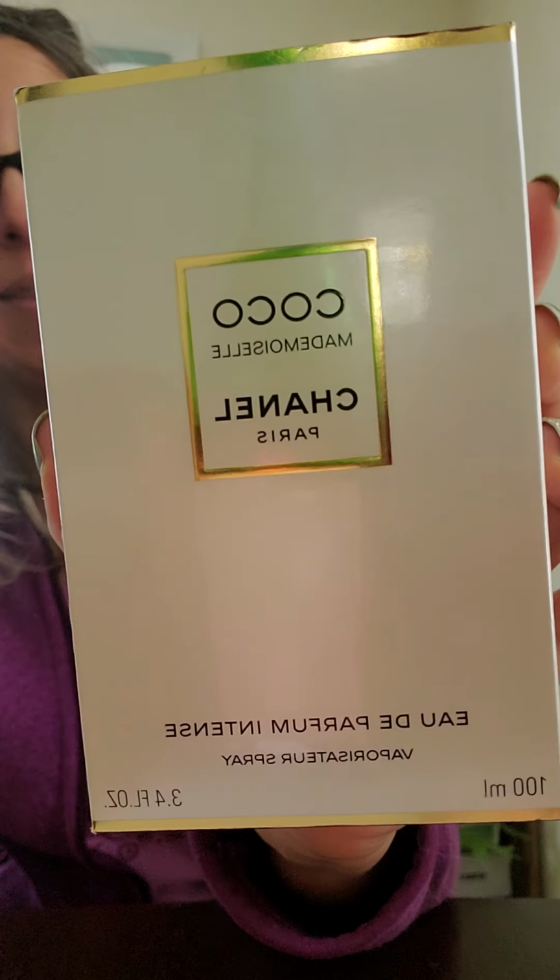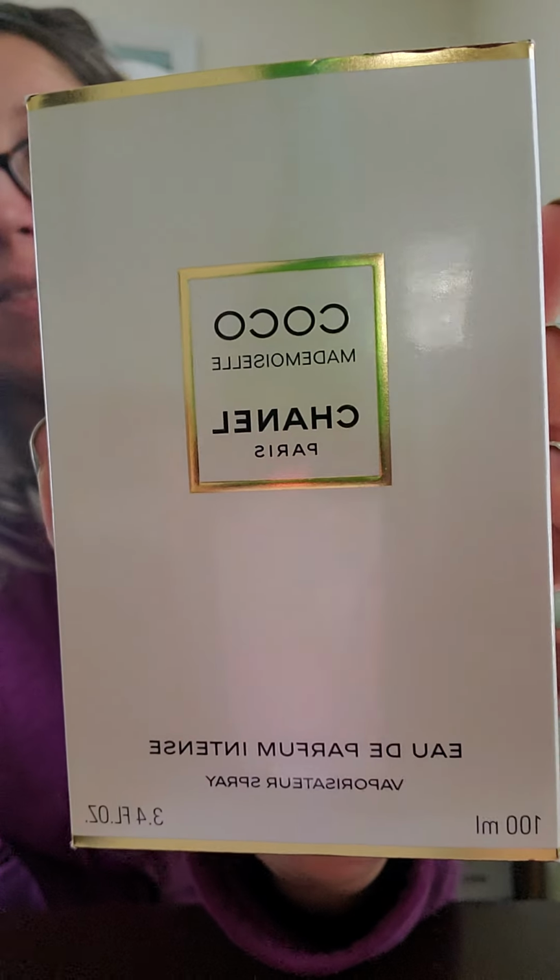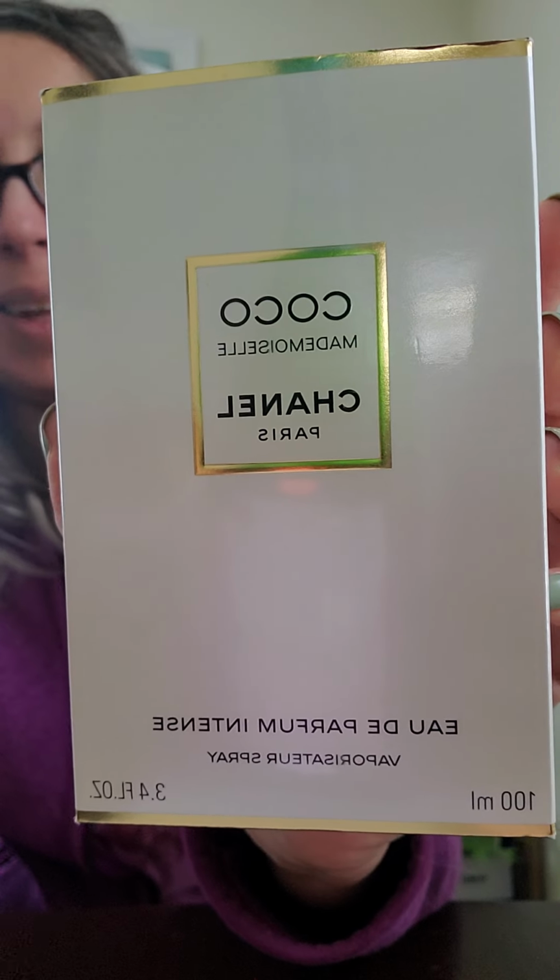Let's just keep with Chanel. I have 2 Chanels on here. Another classic, can't believe this is classic already. I kind of remember when this perfume came out. This is Coco Mademoiselle, but this is the Intense. I'm a big fan of Coco Mademoiselle. I still like that perfume a lot. I can't tell which one I like better. They did a great job on the Intense.